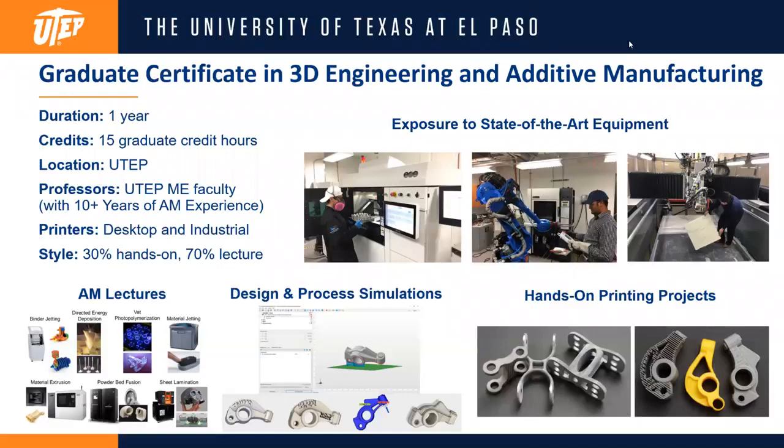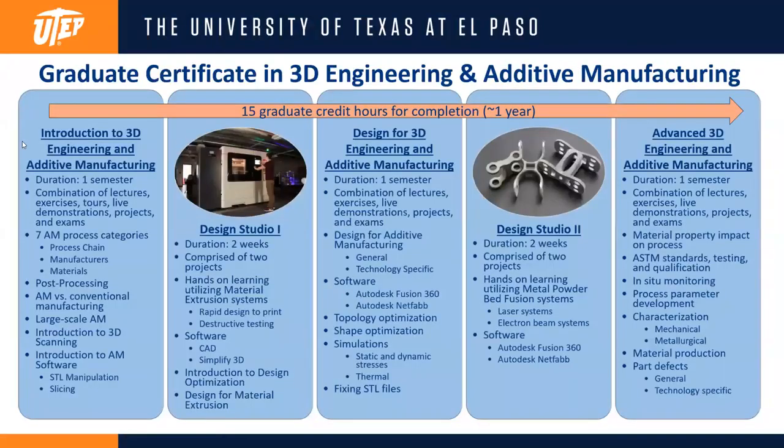This slide captures the overall topics that are covered through the entire 15 credit hour programs. And so the way the program is set up is we have classes that are offered during the fall. Right now, this coming up fall, we have the introduction to 3D engineering and additive manufacturing that's offered. And this class is also being offered the same semester. So also during the fall, we have the advanced 3D engineering and additive manufacturing course. The way these two courses are set up is we provide enough background in the advanced class such that you can take the introduction and the advanced class simultaneously.